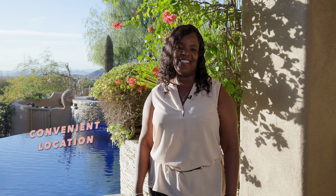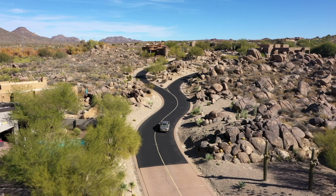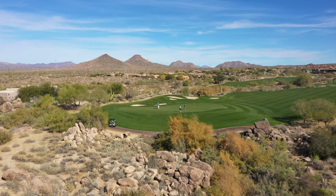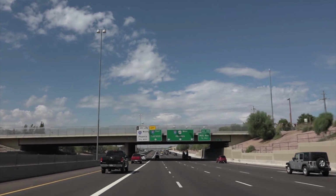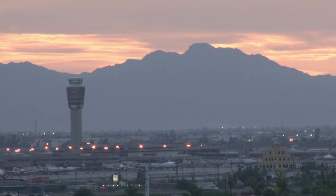Number 5, convenient location. From the moment you enter the gated community of this desirable True North location, you'll be just a stone's throw away from area golf courses, world-renowned restaurants, shopping, and a hop, skip, and jump to Loop 101 for easy commuting around the Valley of the Sun and only 35 minutes to the airport.